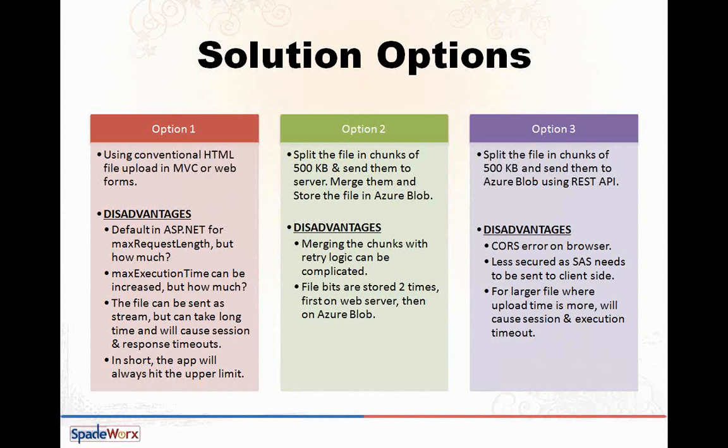Yes, again. But again, the question is how much are you going to increase? Here, from a requirement standpoint, there is no upper limit. The user is actually saying that I should be able to upload, if I want to, even a 5 GB file. The question is, where do you use it?